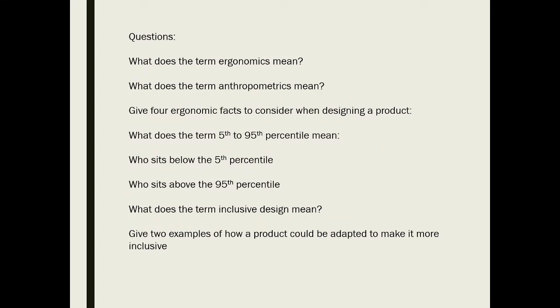So, pause the video, have a go at those, and once you've done it, unpause the video and we'll go through it.